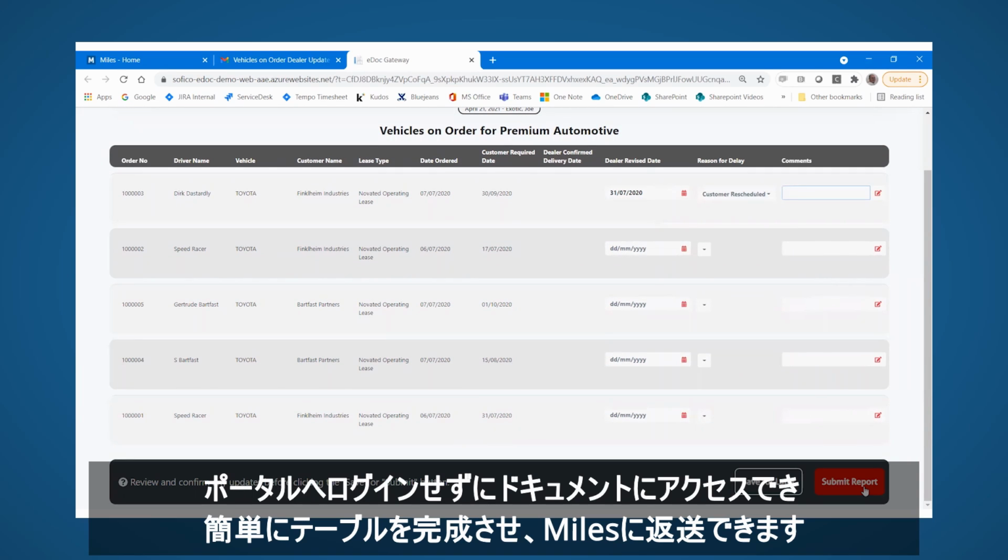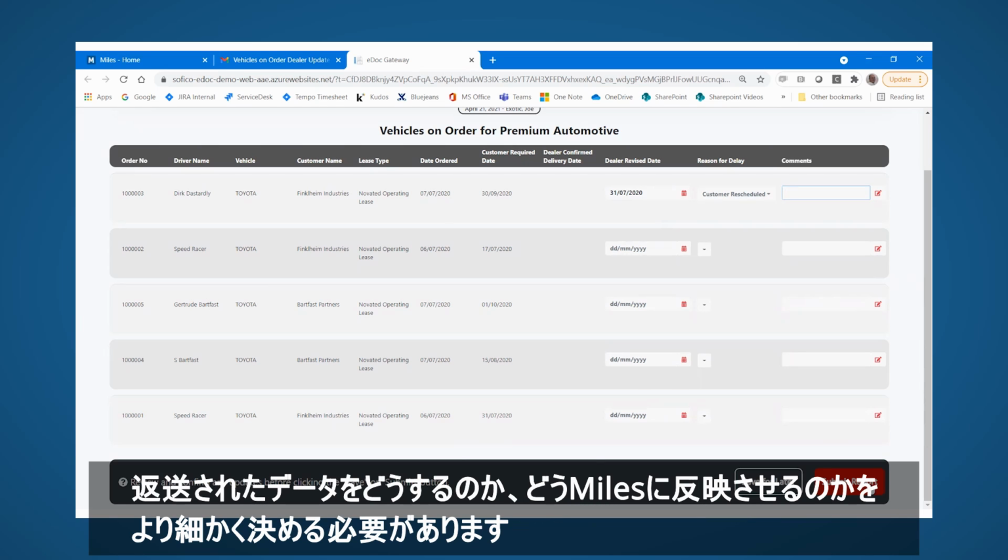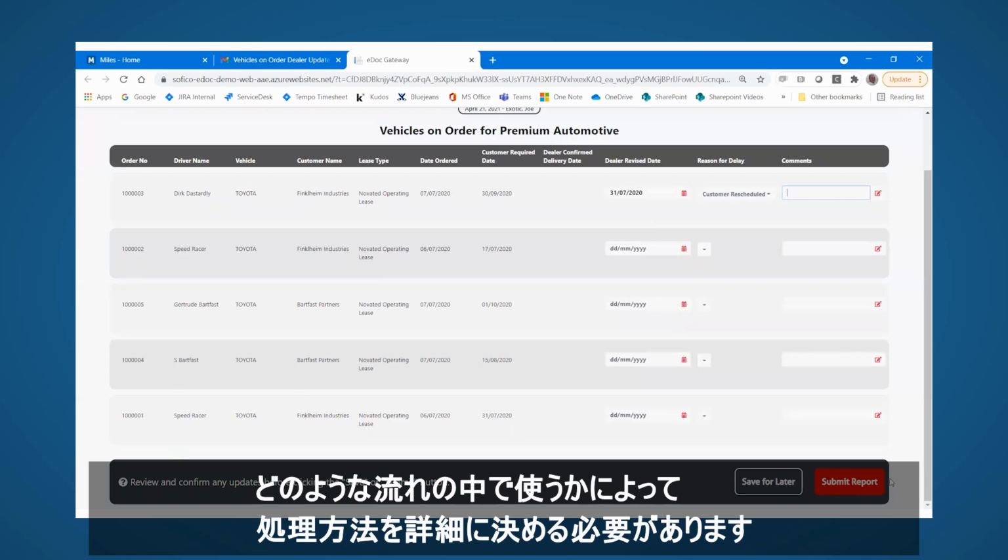It's really just a table to complete, but instead of having to log onto a portal, it's quick and easy to access and submit to Miles. Of course, unlike PDFs, list-based documents are a little more specific in that when you hit submit, we do need to know what to do and how to send it back to Miles. So depending on your use case, there might be specific processing you want developed and performed.